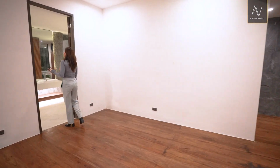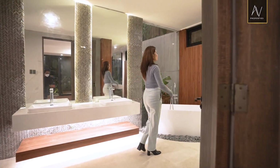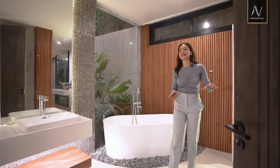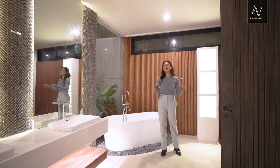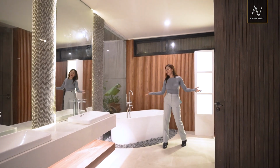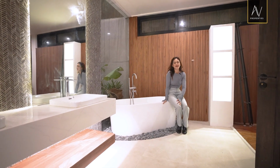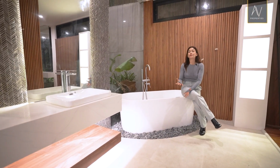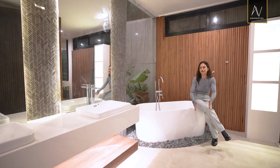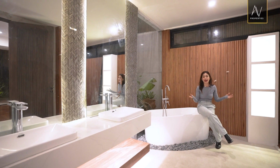Let's go and see how beautiful the master toilet and bath is. Of course, this space will not disappoint you. I mean, if you're already impressed with bedrooms 1, 2, 3, of course, bedroom 4, which is the master bedroom, has everything that you'd possibly need. So let me rest for a while and appreciate and get inspired with this view. So if you're the homeowner, this is what you see and walk into every day.